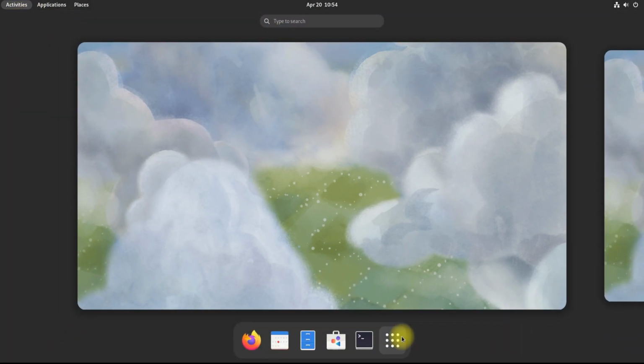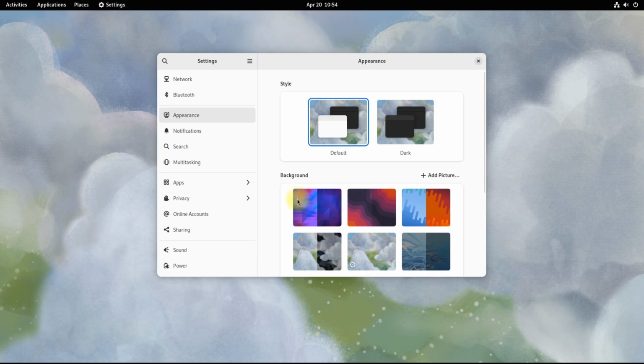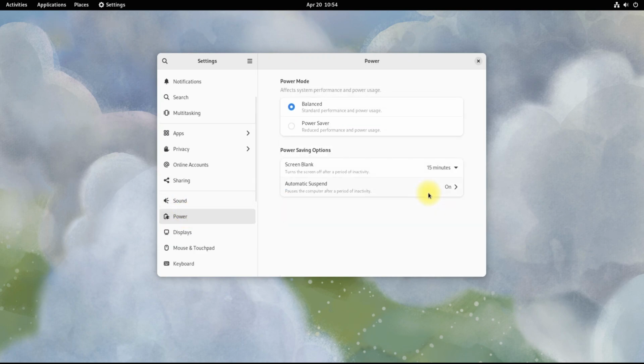If you are using a laptop, the default power saving options turn the screen blank and suspend it after a period of inactivity. But if you do not want that to happen, head to the power settings and disable the screen blank and automatic suspend options.